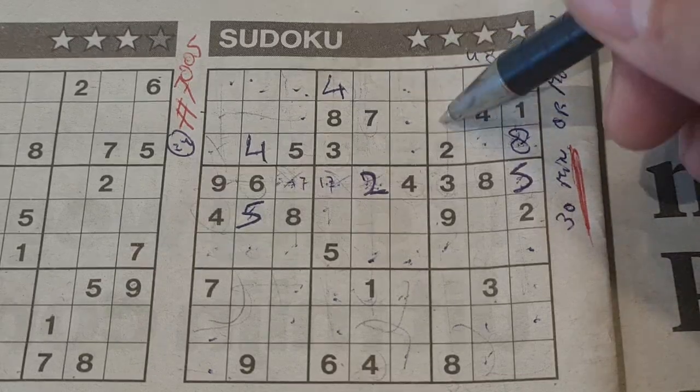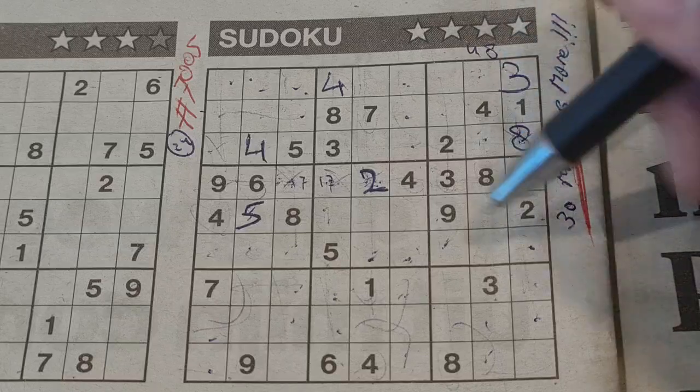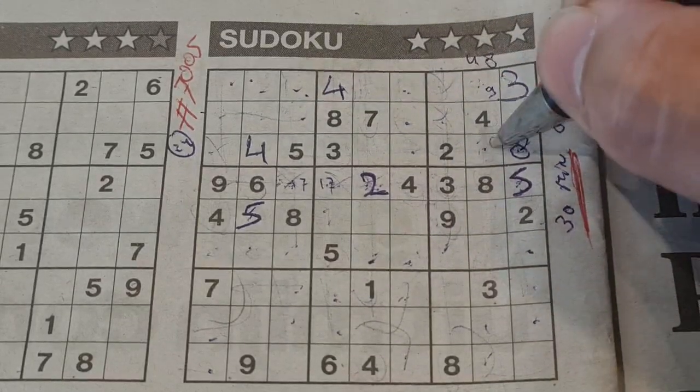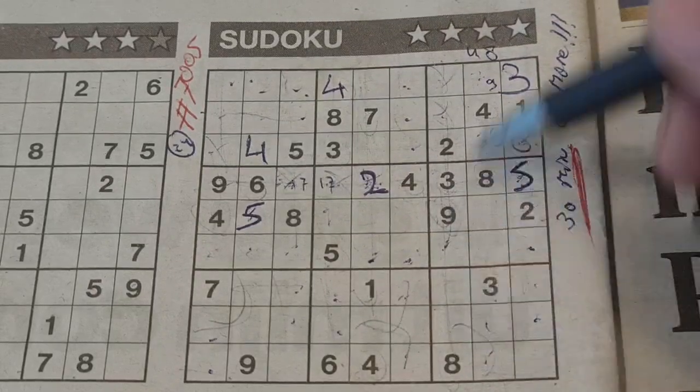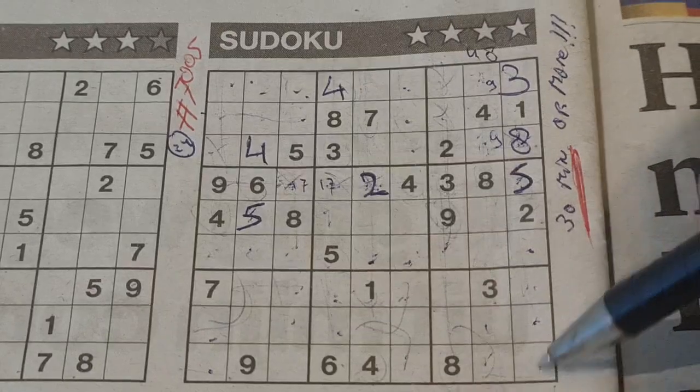Well, four missing numbers in this big square. One of the missing numbers is nine. We have a nine in this column, no nine in these two boxes. So the nine could be here, could be there. Nine in this column, nine in one of those two boxes in the column next. So the last column, only three places left for the nine, it should be here.